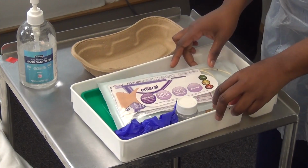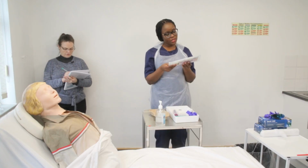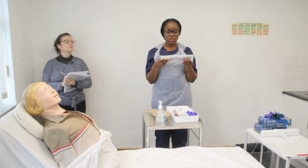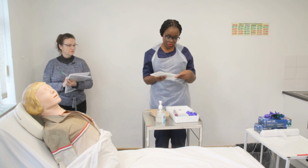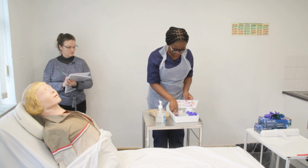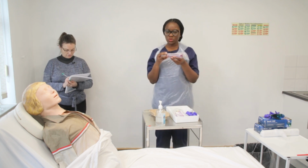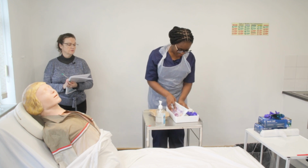Now I am going to check the expiry date of the items I will be using. So the NG tube, this is 8 French and is in date till 2028. So I'm happy to use it and it's the right size for Sue. I have the 60 ml syringe and it is also in date till 2025. I am happy to use this as well.